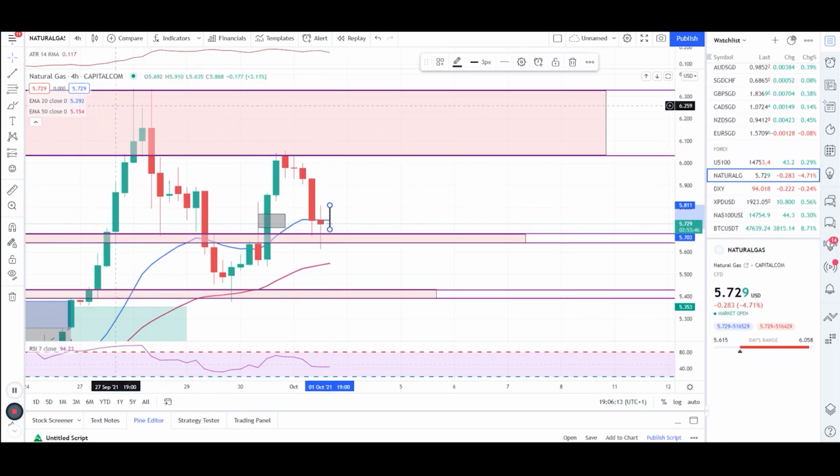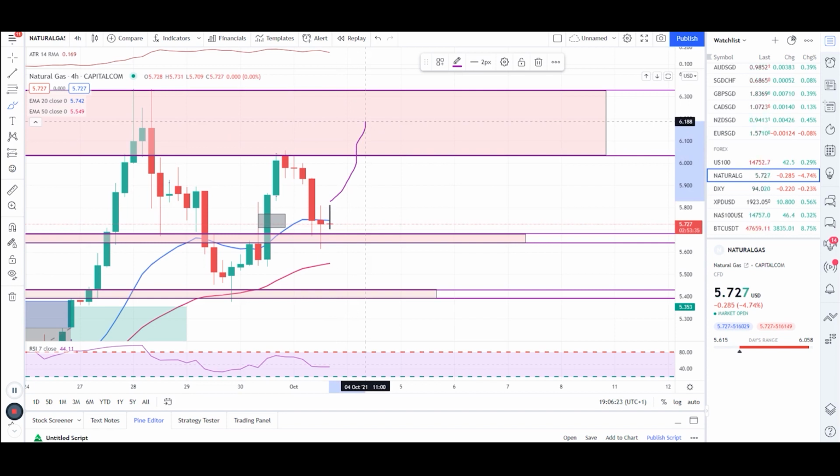Then you can take trades up to this level, which is 6.041. And if you still get bullish momentum, you can take a trade up to 6.188, from where we'll be looking for short entries, either an aggressive entry as an engulfer, or you take a double top entry towards the next level of support.